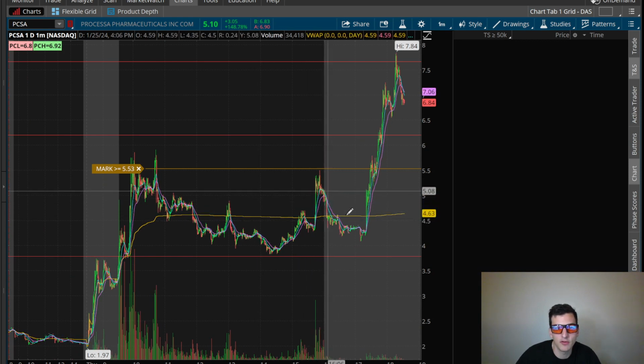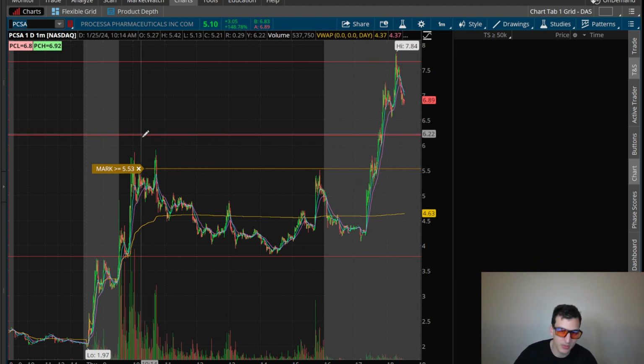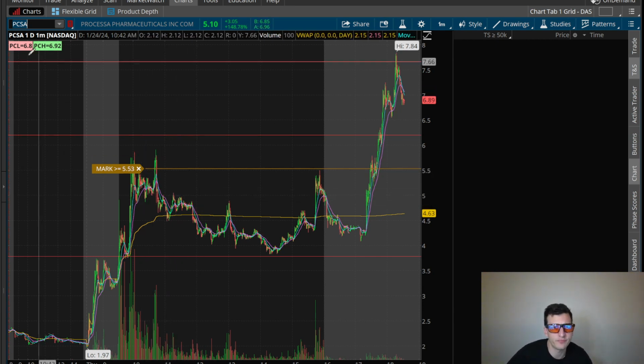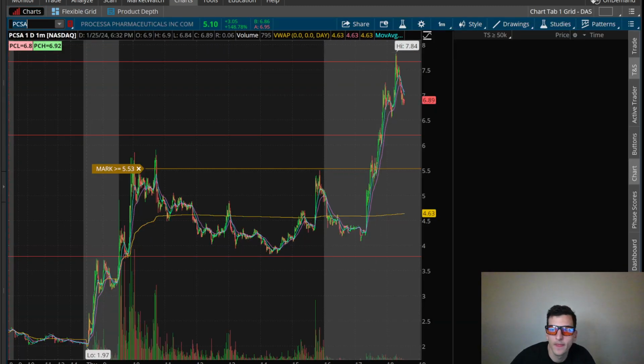Maybe taking some profits, but then wow, look at this after hours. I hope the shorts are doing all right, because they could be underwater and stop losses don't trigger in after hours, so they could be waking up tomorrow with a nice fat loss. So we'll see in PCSA if we get continuation. So far, it does look pretty juicy for tomorrow. The market's definitely warm. And I want to keep share size high and continue with being aggressive.